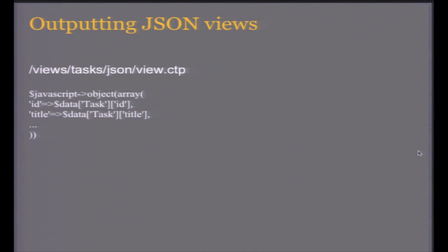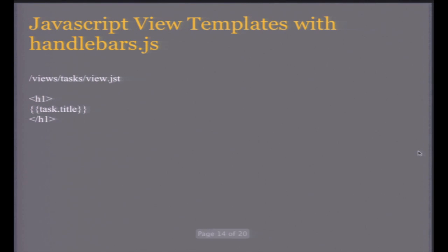For your API, you obviously need to make JSON objects. The only difficult thing is that Cake tends to have an outer key with the model name. We don't need that. Backbone expects just a flat list of fields, so you need to strip them out or manually construct them. We're using handlebars.js for the JavaScript templates. This is a small example. This will automatically escape HTML funny characters, so it's a nice way of keeping things safe by default.